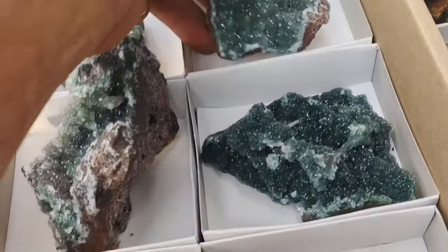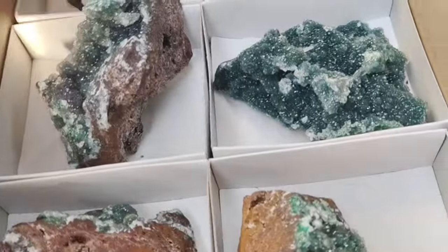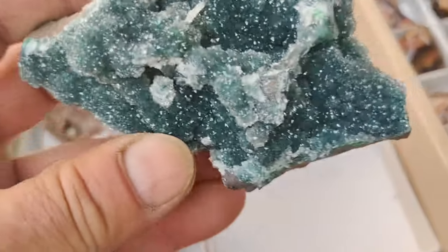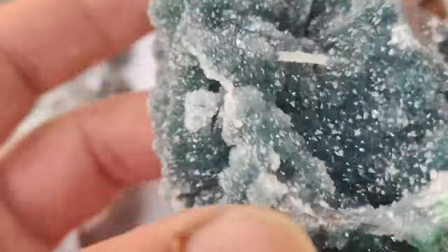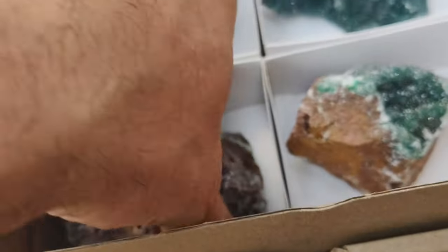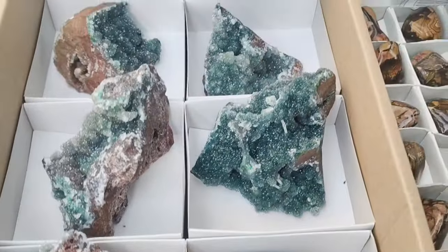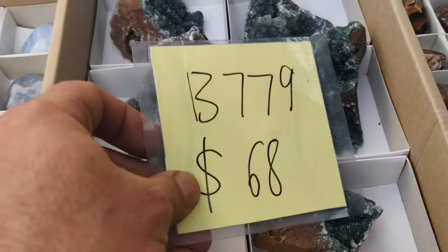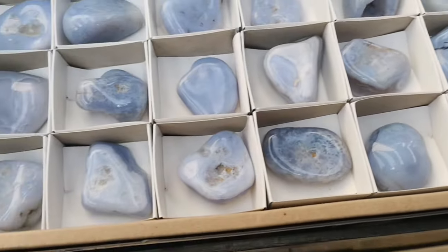Onto some Lacasi juicy coated malachite. 6 specimens here, rated very good to A grade. They weigh 1.2 kilograms. And the juicy is absolutely gorgeous. Look at these little bridges of juicy reaching out from one space to another. Beautiful flat. It's going to cost $68 for the 6. That is flat 779.